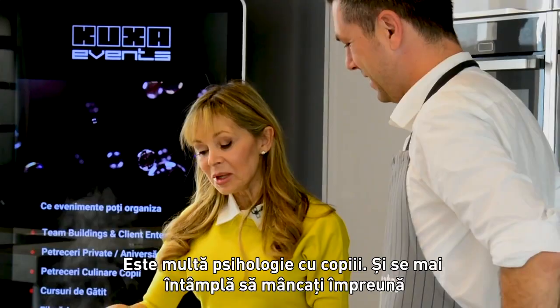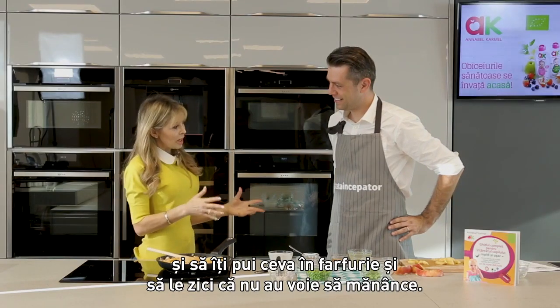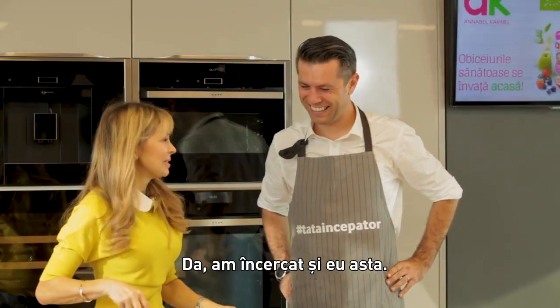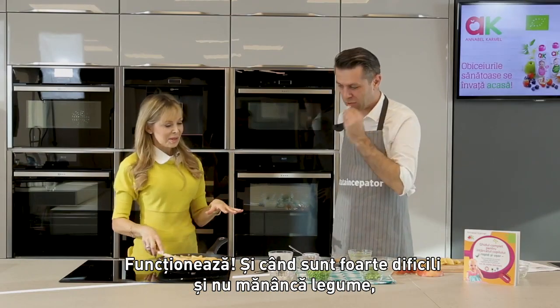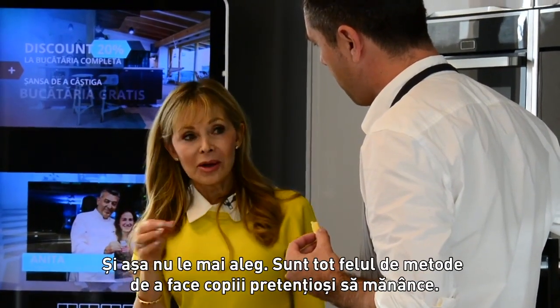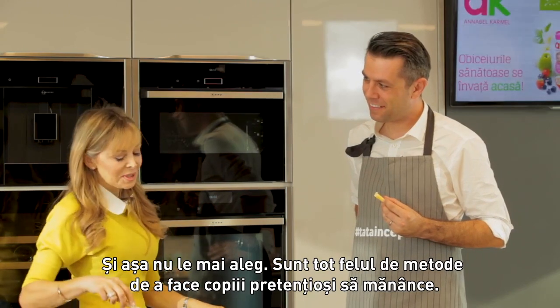And the other thing is, if they're not eating and you're eating as a family, you put it on your plate and you say, sorry, you can't have it, it's mine. Then they want it. I've tried that. That's also good. And if it's really difficult and they don't eat vegetables, I blend all the vegetables into a tomato sauce and put it on pasta. Then they can't pick them out and they don't know they're there. Really? So there's all sorts of ways of getting fussy eaters to eat.